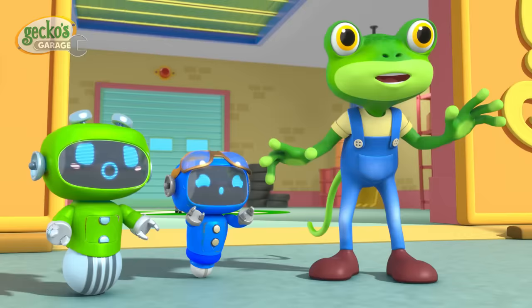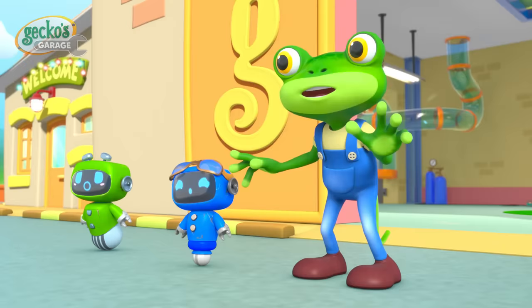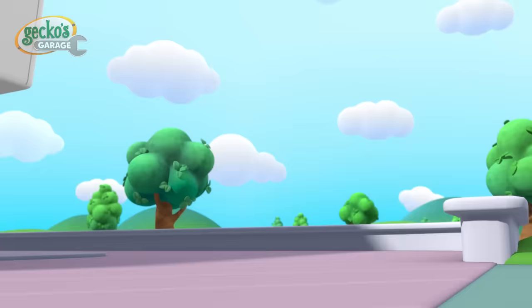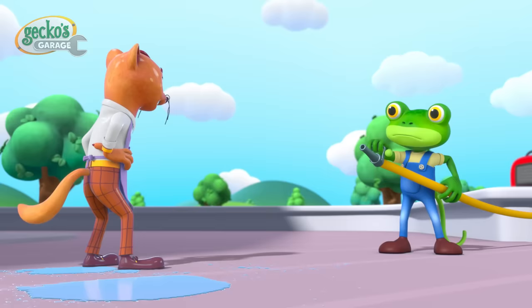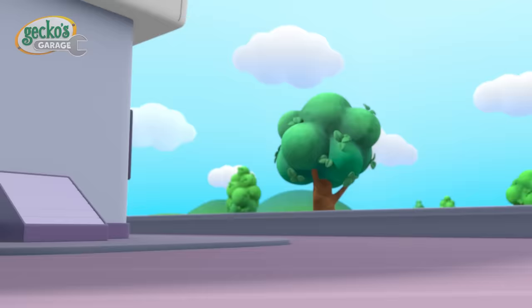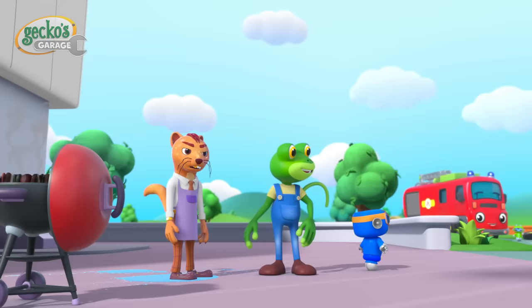Fiona, fire truck! There's a fire! We're saved! Let's help fight that fire! Go, go, mechanicals! Won't reach. Great idea, Fiona. Let's use the fire extinguisher. I got you. Thank goodness everyone's safe. Great job, everyone. See you again soon.